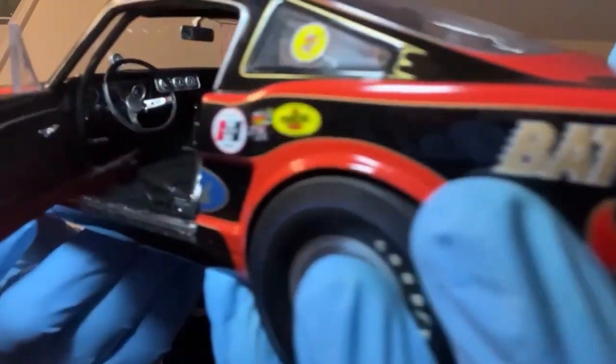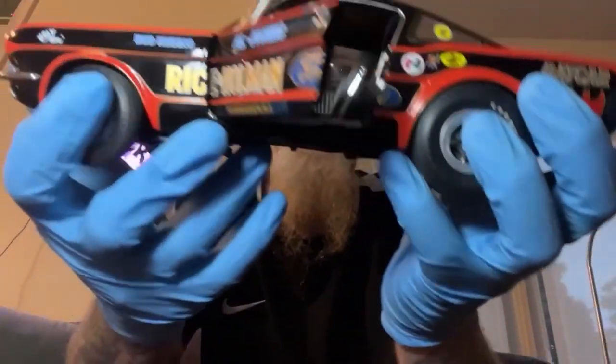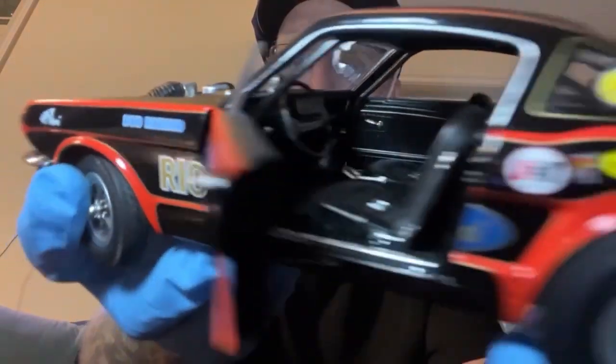I don't know the racing rules. It's got the roll bar in it. Oh yeah, for sure. It might be one of those cars that can race and go on the street, whatever they're called. I'm not up on racing, guys, so don't beat me up, please.